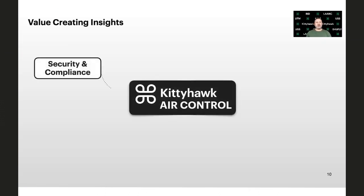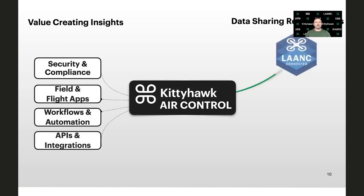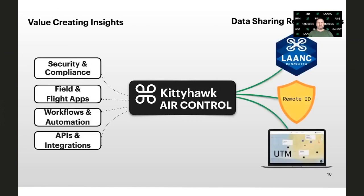So we want our customers to know that whatever regulatory, technological, or internal requirements that you have to meet, Air Control was built for this purpose, to provide a single system of record for all the data that flows through a drone program, whatever your data sharing needs may be.